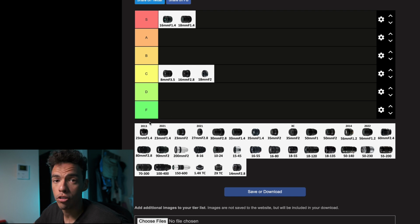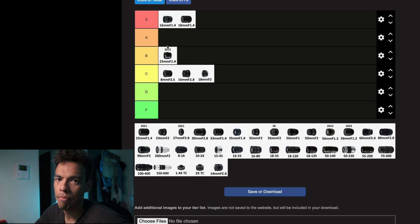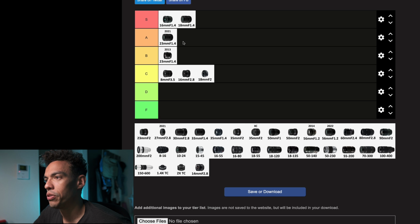23mm f1.4, I have tried it, but I am not a fan of the 35mm equivalent focal length, and that's just pure preference. So that's the 2013 version. I would put it in the B or A. I think it should be put in the A, but that's personal. 23mm for me is not what I gravitate towards. So I would put the 2013 version on the B list and the 2021 version on the A list because it's a great lens. Just that for me, that's not the kind of lens that I'm looking for.